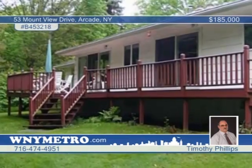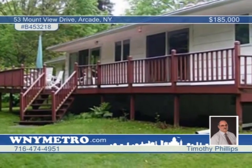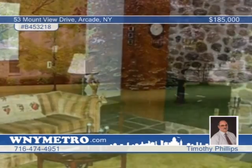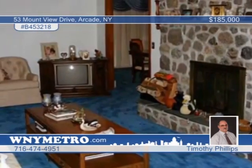Timothy Phillips presents this beautiful ranch home that features a front covered porch and full-length back deck, overlooking a large wooded lot in a very quiet neighborhood. There are three bedrooms and 2.5 baths that make this the perfect family home. Warmed by a floor-to-ceiling fireplace, the living room is sure to provide plenty of space to entertain. Close to village shopping and schools, this very well-maintained home is truly a must-see. Call now to schedule your private tour.